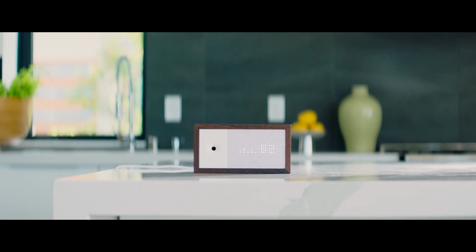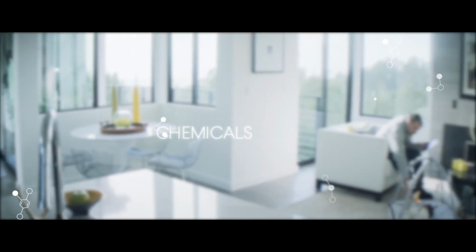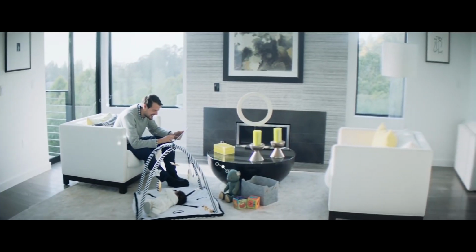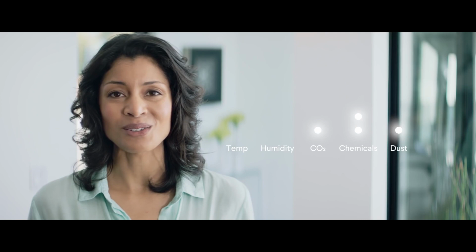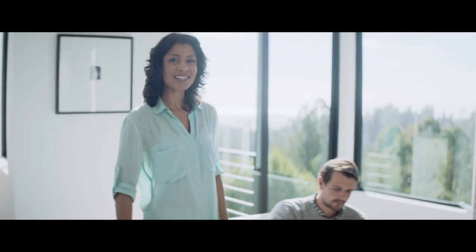Fortunately, I have Aware. Aware tracks chemicals and toxins in your air and gives you personalized recommendations to help you keep it clean and safe. Aware sensors identify the 5 key factors that determine your air quality: dust, chemicals, CO2, humidity, and temperature. Aware lets you know when and how these change as soon as it happens.